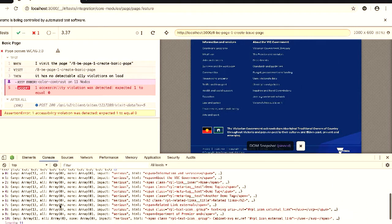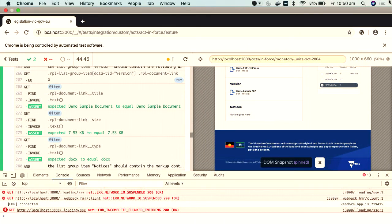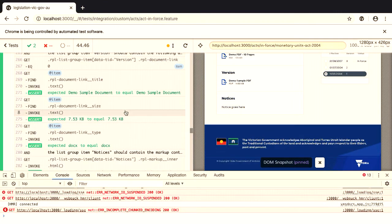And we can see, because we're in the browser, we've got full access to the DOM. We can inspect the DOM, and this gives us a list of DOM elements that have failed accessibility check. So I'm just going to show you over here in the test runner what this actually looks like.